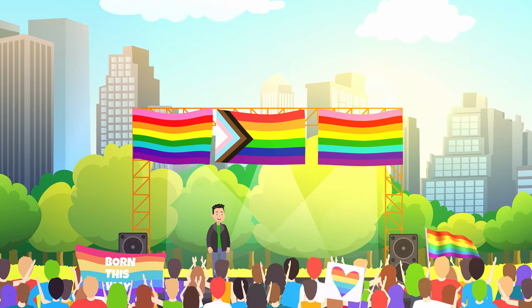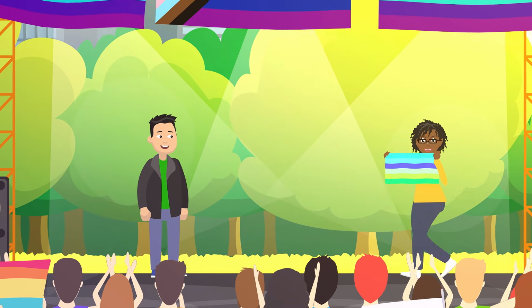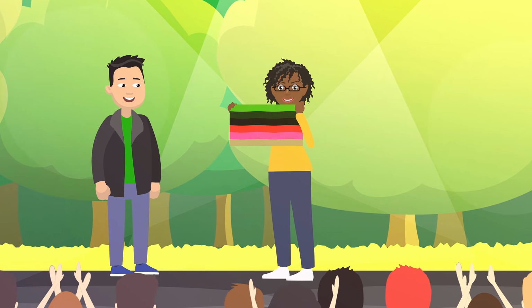So that's where the rainbow flag got started, but it does seem safe to say that the design will continue to evolve over the years. After all, there's lots of great colors out there to add.